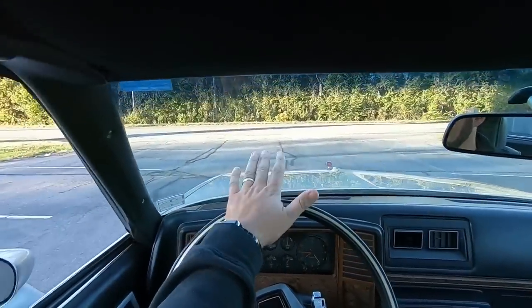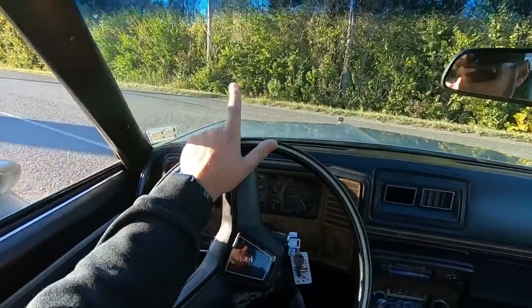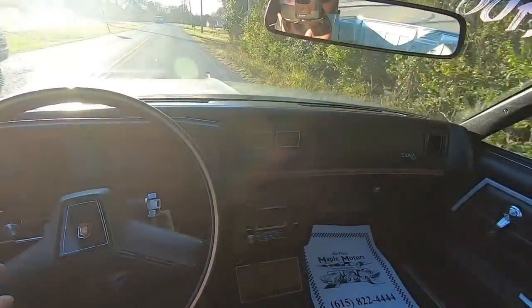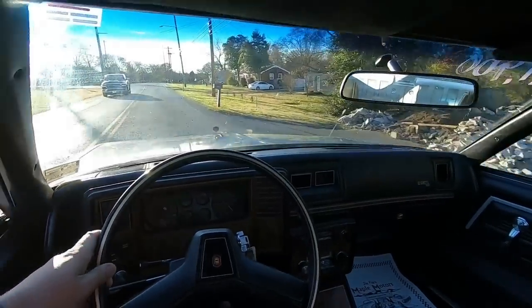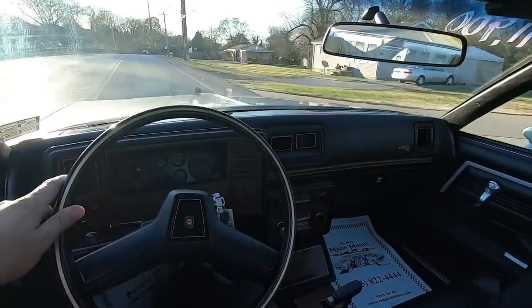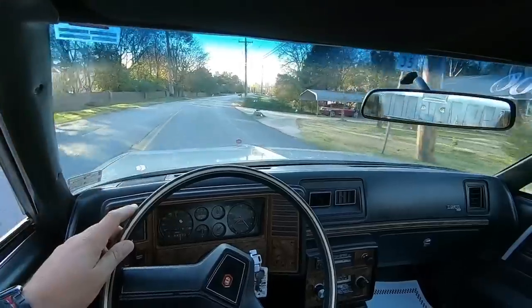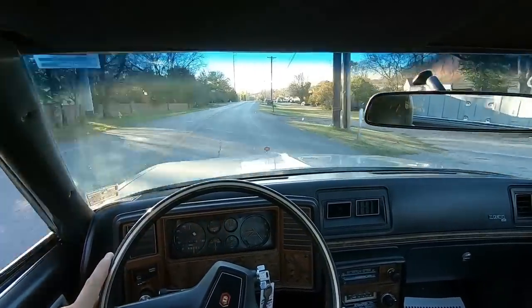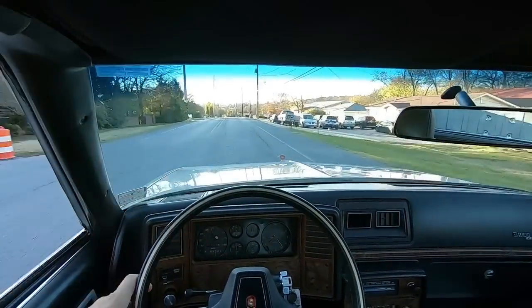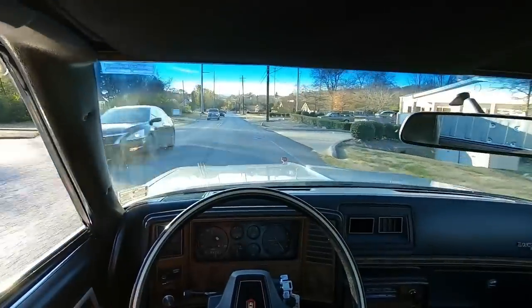So far, so good though. Engine temperature's at 210. Have been circling around the parking lot. And I did notice the idle was a little bit high. Could kind of turn it down a little bit. That would probably help out a lot. Try to sit out of the view of the sun here. Here we go. It's a good cruiser. You could probably drive this car daily.